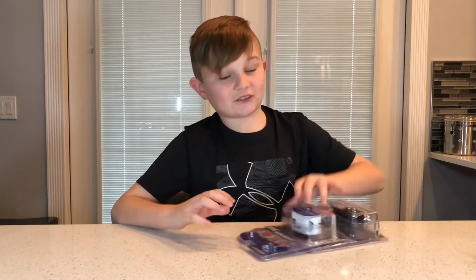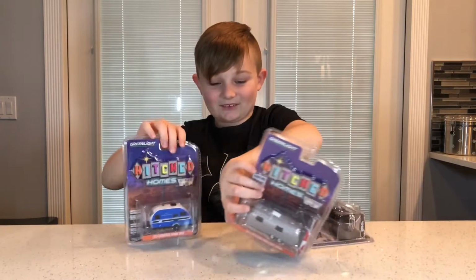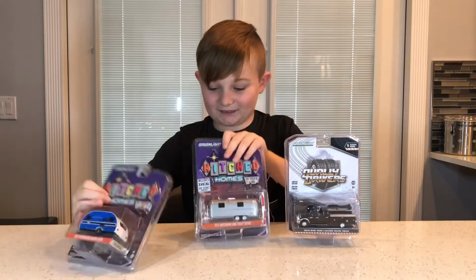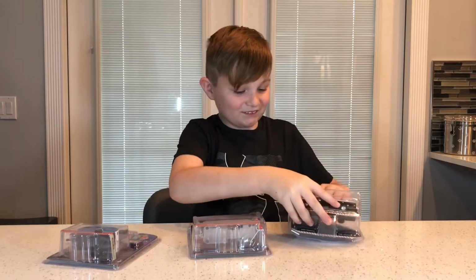I'm really excited for the next one because it's something I picked out and I really liked both the trailers and the truck that we got. And I'm really excited to put them together and make some cool combinations.